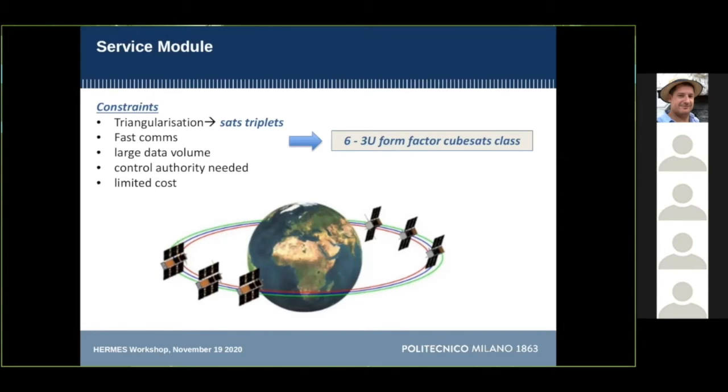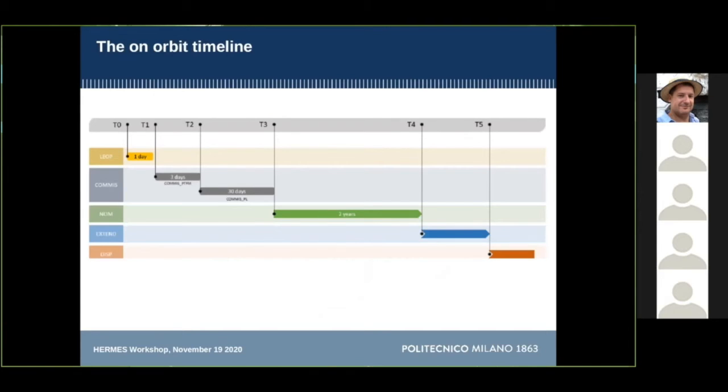In the Hermes Pathfinder project, we are speaking about 6 satellites with a 3U CubeSat form factor. The expected life of the sensor also determines the duration and the timeline of the mission. After 1 month of commissioning time, the expected life is 2 years in orbit per satellite, plus, if possible, some sort of extension.